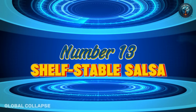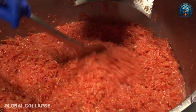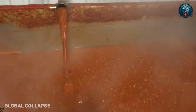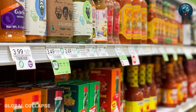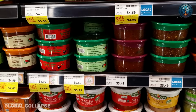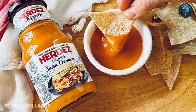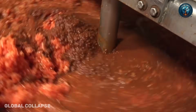Number 13, shelf-stable salsa. It's marketed as bold, zesty, and bursting with flavor. The label shows juicy tomatoes, fresh herbs, and crisp vegetables, but twist off the lid of that shelf-stable salsa, and what you're getting is a far cry from anything freshly chopped. This isn't salsa, it's a shelf-engineered sauce dressed up like something homemade, unlike the kind you'd make in your kitchen using sun-ripened tomatoes, fresh cilantro, and chopped onions.